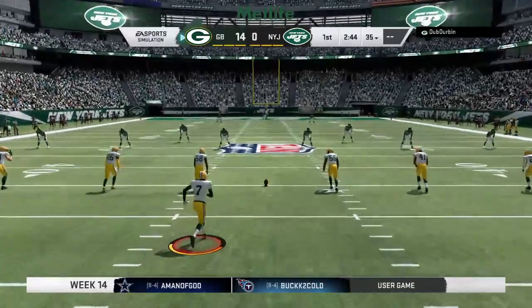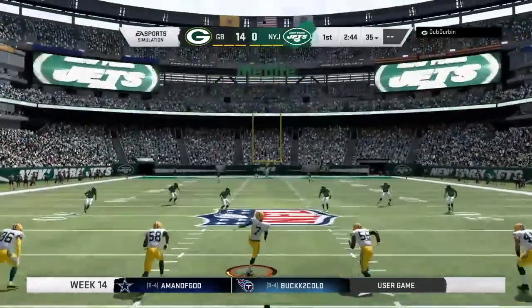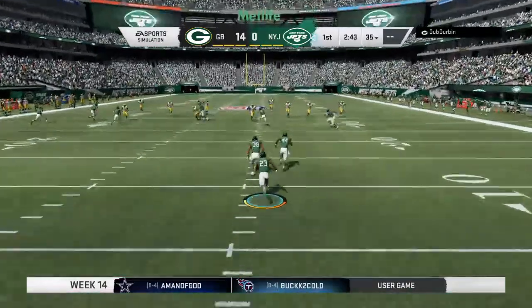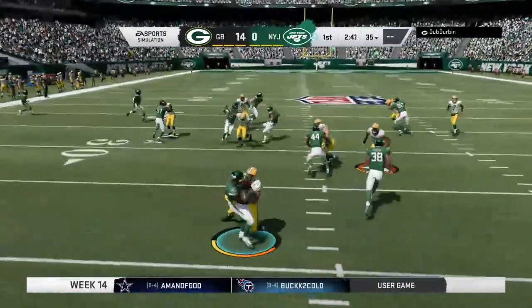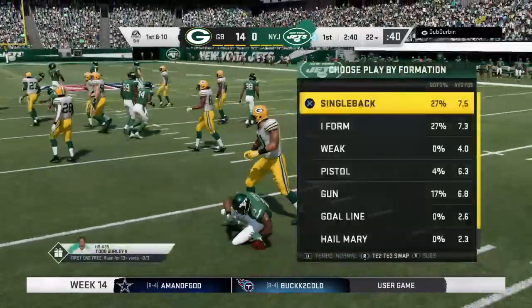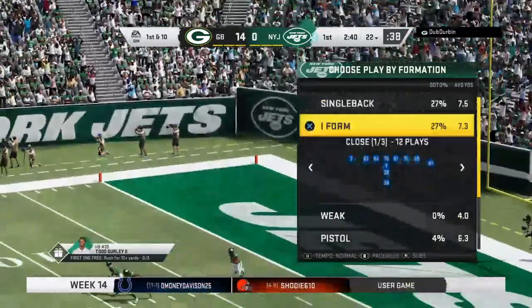So after the touchdown, here's Fairbairn now to kick it away. This is taken at the 3. And he'll take this up past the 20 and down at the 22-yard line.